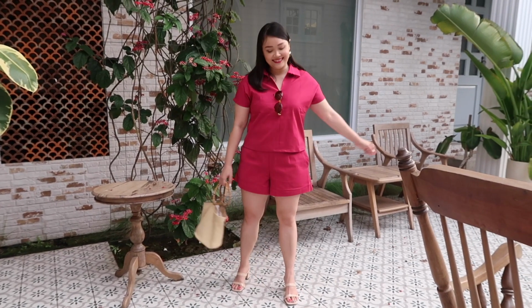One set outfit is a no-brainer and undeniably slimming. This bold pink color is slowly rising to popularity and it's so fun to wear in summer.